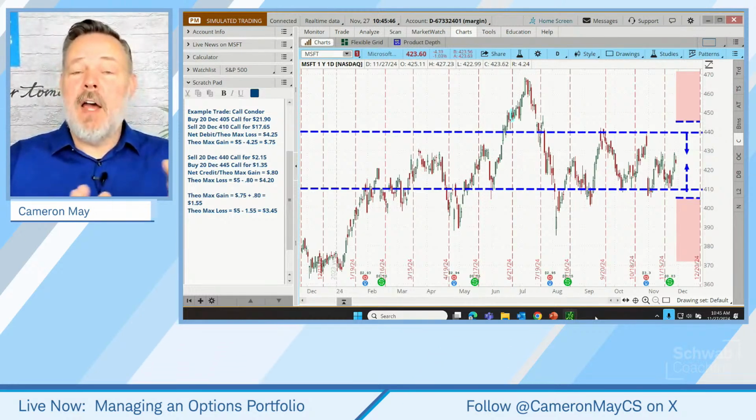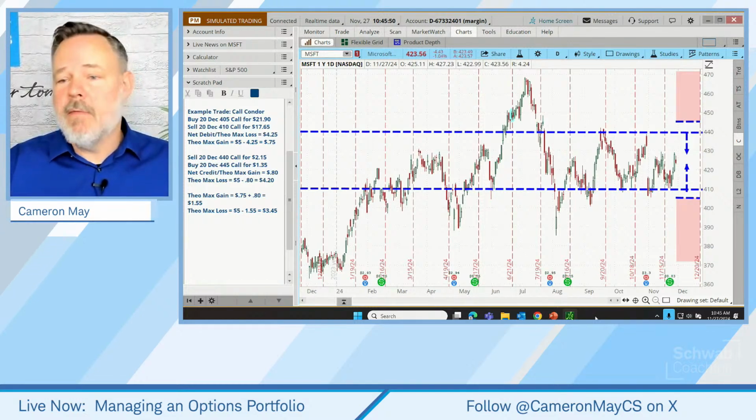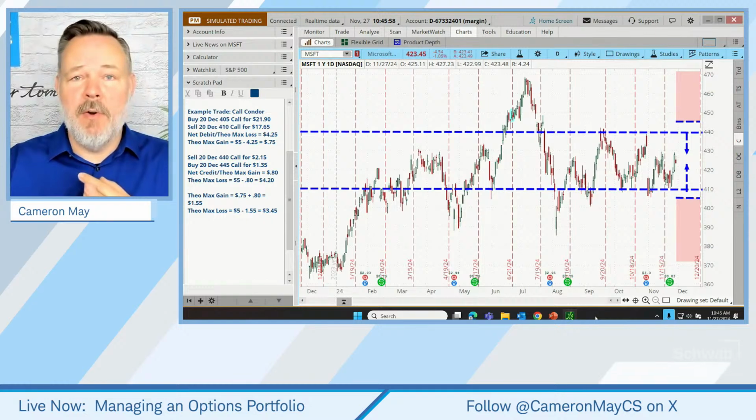So we'll see how this Condor goes. In future webcasts, we'll follow up on the management of this trade. We're just hoping that we stay between 410 and 440. But we've managed our existing positions. We looked at the markets. We placed a new trade. In this case, it was a Condor. So this is what we do on Wednesdays.